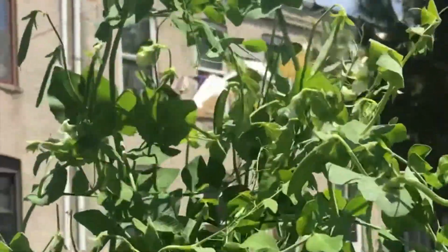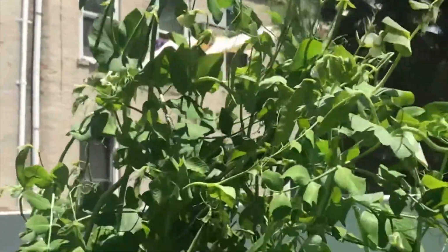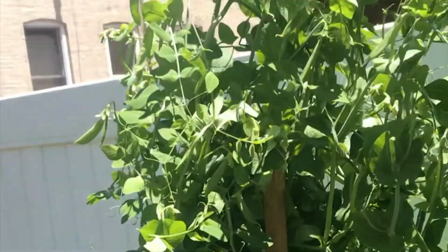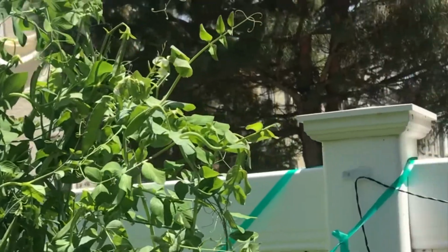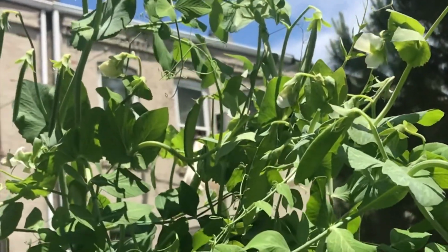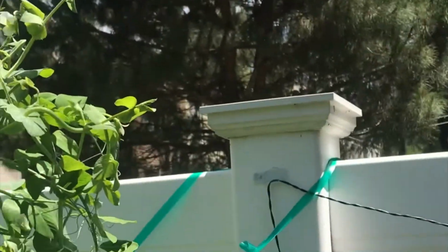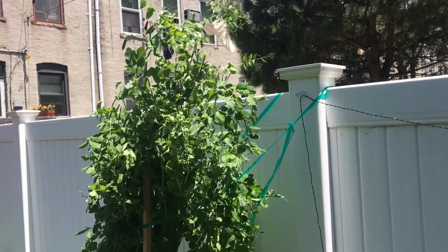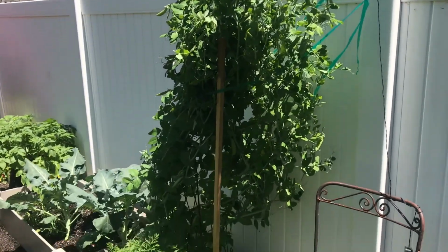This is the giant pea stalk that keeps trying to fall down. It's huge. I've gotten a ton of peas off of it, but because of all the crazy windstorms and rainstorms, it keeps trying to fall down. So that's my solution as of right now. That's what I'm working with. We'll see how that goes. It may or may not work.